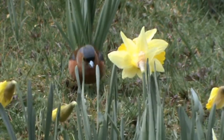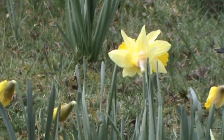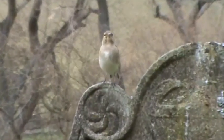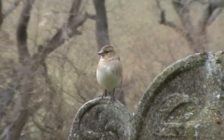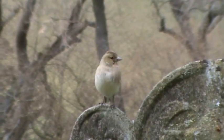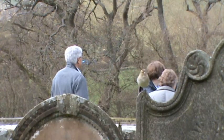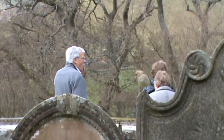I mean, we've come for daffodils. We've sat in the middle of daffodils, and we've got the bird life as well. Can you see her just to the left-hand side of the headstone there, look? We think they're a pair. She's a lot more timid than he is, but she's only about 12 feet away. Yeah, she's just on the left-hand side of the headstone now. We've got people at the back and the bird at the front. That's a great little shot, is that?